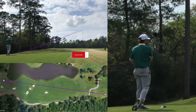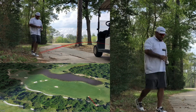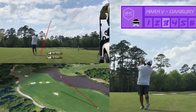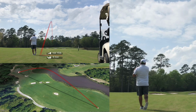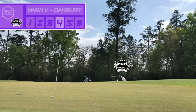So we found Mark's drive here right next to the cart path. I think he was a little concerned about that. Ended up kind of shanking it right out into the fairway, but ended up in a good spot here for his approach. We thought this one, when it landed, it looked like it kicked right towards the green, but it actually ended up kicking back into that bunker there. Again, it landed at that front bunker and kicked into the back one. Just to give you an idea of how the shot tracers are working.